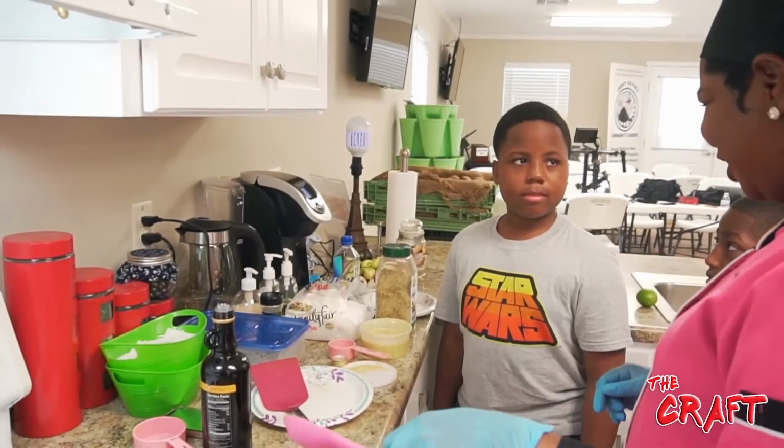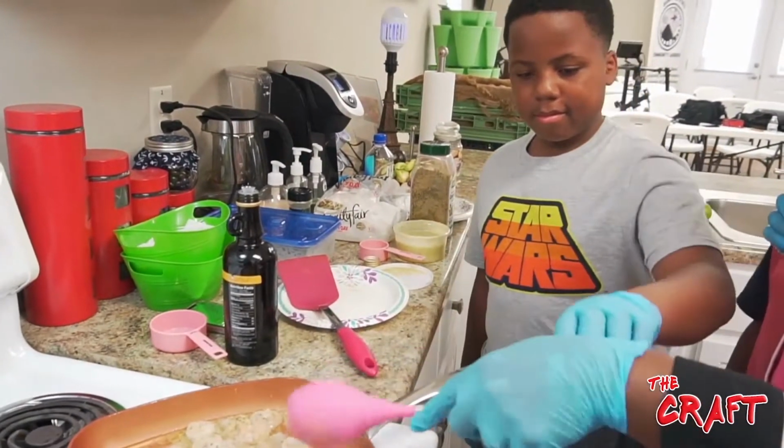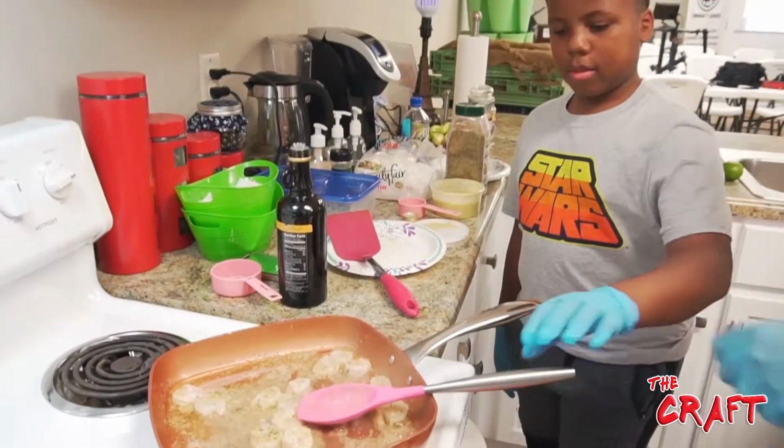Are you scared? No. No? Okay. Okay, grab the spoon on the metal handle. And then just kind of move them around in there while they're cooking. And flip them.